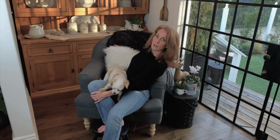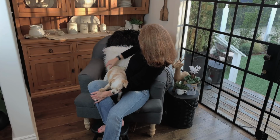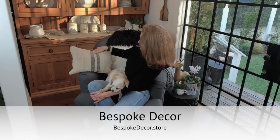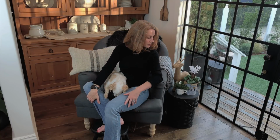So you can see I've layered it. So we have this little black throw, which is kind of like a faux animal skin. It's just a small one, like 2 by 3 feet, and then a Mongolian pillow, and then one of the grain sack pillows from Bespoke Decor. I love this one with the gray stripes. And so I'm just feeling like it's a really cozy little area here.